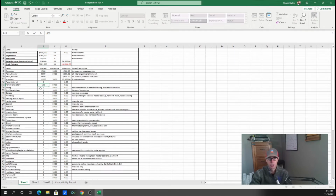All right, so then we go siding, all brand new siding, including the existing exterior of the existing first level, main level. So that's labor and material going in, and we're going to be about $15,000 all in on this. Brand new roof, $12,000.